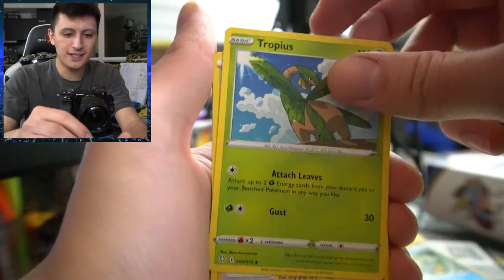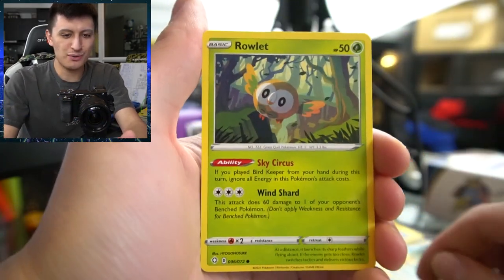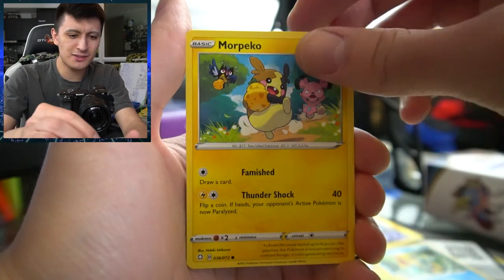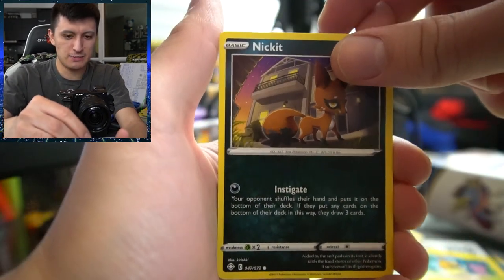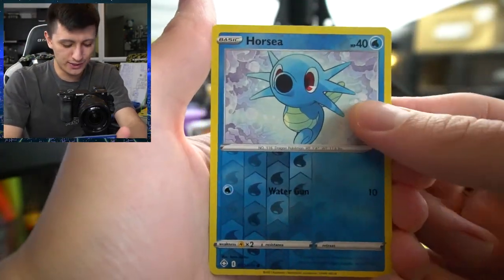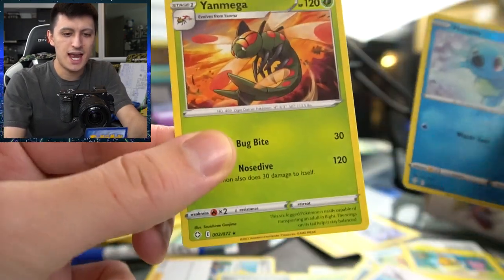Eldegoss, Tropius, a Ball Guy, Spinarak, Rowlet, more Pikachu with Snubbull, and Rookidee. Is his name Rookidee in the background? We got a Nickit. I think this next card is gonna be the shiny spot. Eevee, no, almost there. One more. Oh, Horsea. A Horsea reverse holo, and our rare slot is a Yanmega.